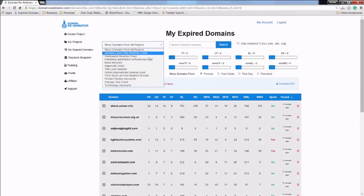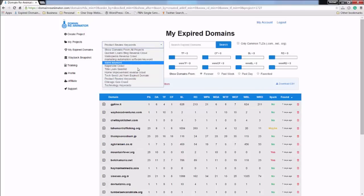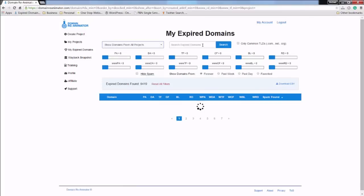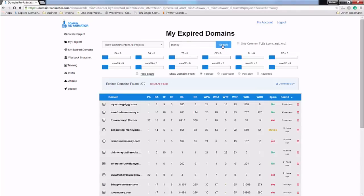You can check any project that you're interested in looking at. So every single project that you set up is listed here, and you can select that individual project to just see the domains that that project has scraped. This is definitely important when you're searching for geo-targeted domains and geo-targeted crawls, because this allows you to just look at that geo-targeted location. You can also go right next to that and search for a specific search term in the URLs. So if you were looking for domains with the word money in them, you can simply click money and it'll bring up mymoneypiggy.com, forexmoney123.com, all the different domains that have money in the URL.